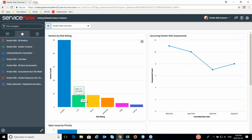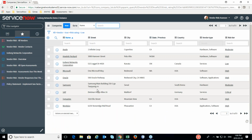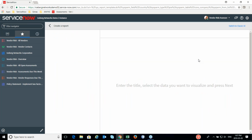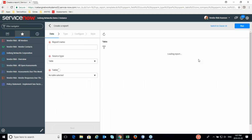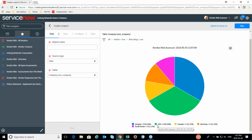So let's just click into this low risk rating vendors here to get a bit more data. So for example, maybe I wanted to create a report that is low risk vendors by country. I can simply just click the header of this and I can go bar chart or pie chart. And by this, within a few seconds, it's going to gather all that data and make me a preliminary report. And I can see down here that I have 3 in USA that are low risk, 1 in Canada, 1 in Germany. So creating reports in ServiceNow is as easy as a click of a button.